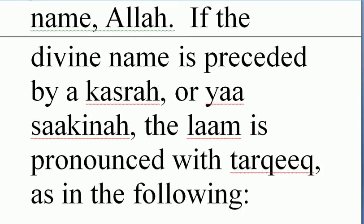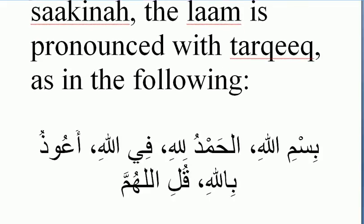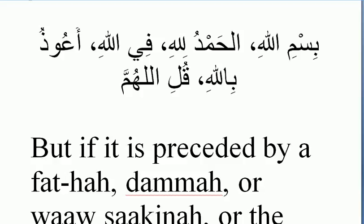If the divine name is preceded by a kasra, or ya sakina, the lam is pronounced with tarqiq, as in the following. بسم الله الحمد لله في الله أعوذ بالله قل اللهم.